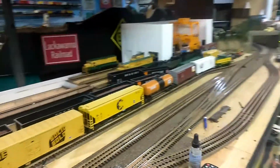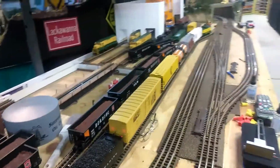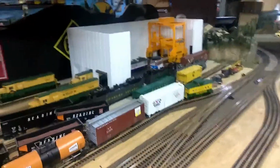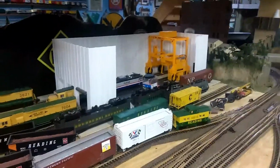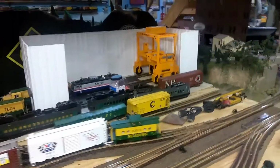And then another one that Walt's working on. We did the transfer table. These are his module sections that he's working on. I've been helping him out doing some of the building. We're going to be taking that intermogul crane and modifying it to actually pick up a dummy engine to look like it's actually a working building. It's going to be interesting.